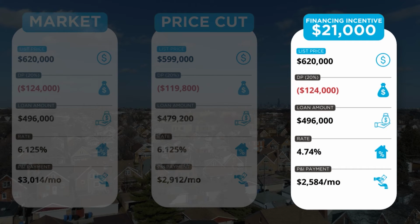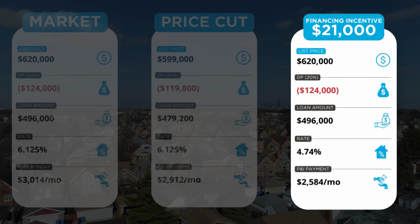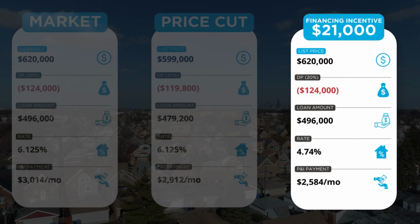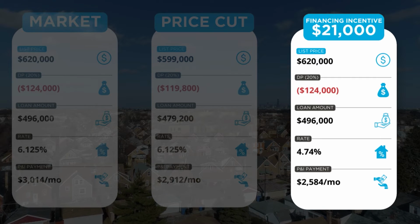But let's look at a different way to potentially do this. What if we keep the price the same, but apply the $21,000 towards financing? How much would this lower the payment? In this scenario, we keep the original price of $620,000 and 20% down payment and apply the $21,000 towards a permanent rate buydown.